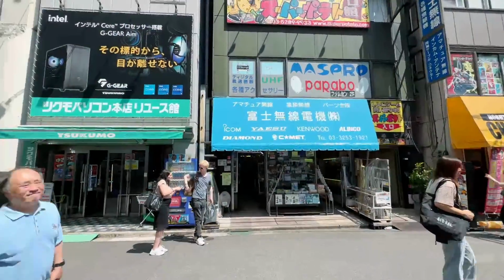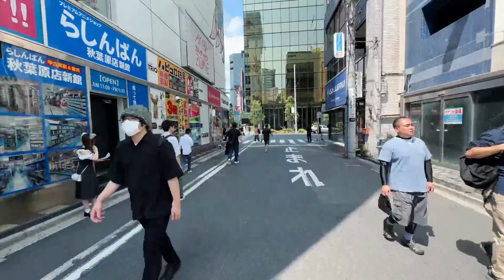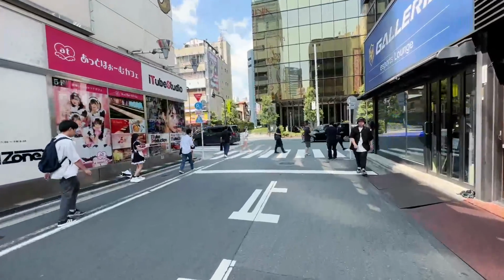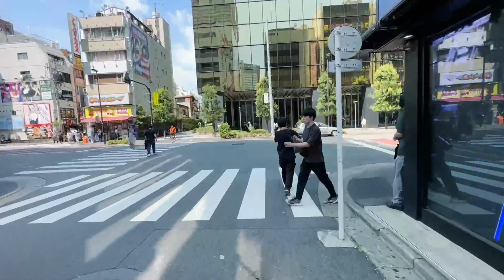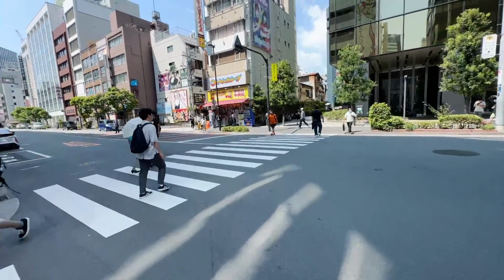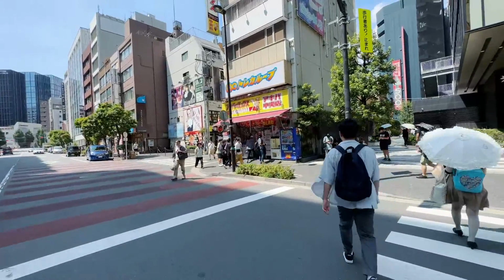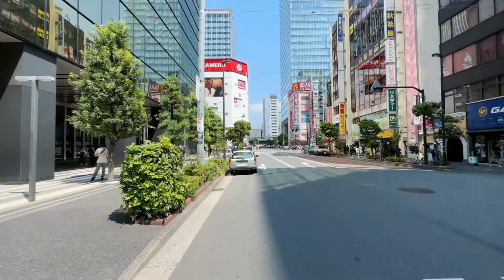They never give me access to film inside, but that's not going to stop me from trying, because I think there's some history behind the Super Potato. Boy, they stand outside like they're selling something, right? Oh, we can cross the street here. There you can see, this is an amazing view from this direction, looking back at Akihabara as well.